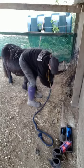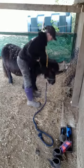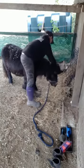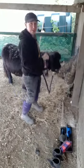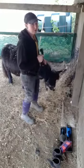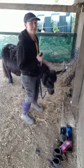Bambi. Look at my soft hair. There we go. So Bambi came to us from a rescue organisation in the south of Ireland. And we think she's around about 14 years old.